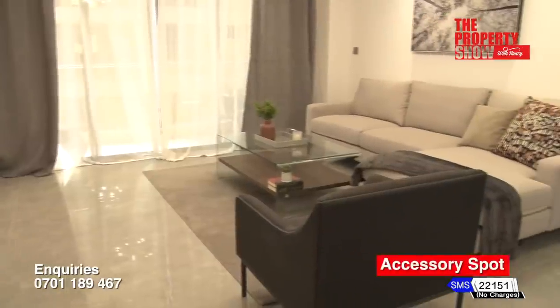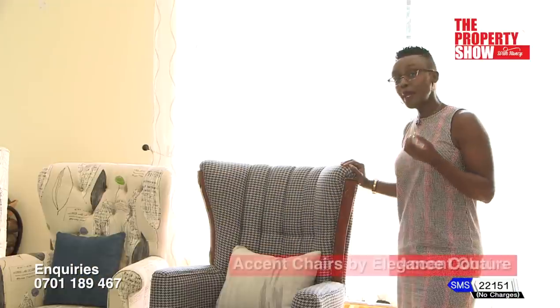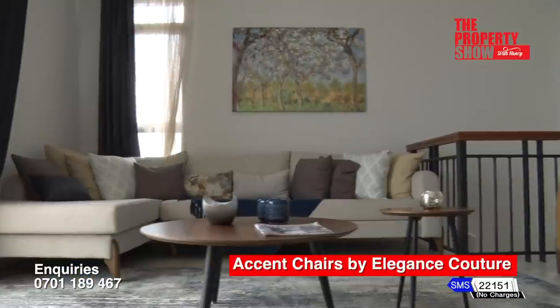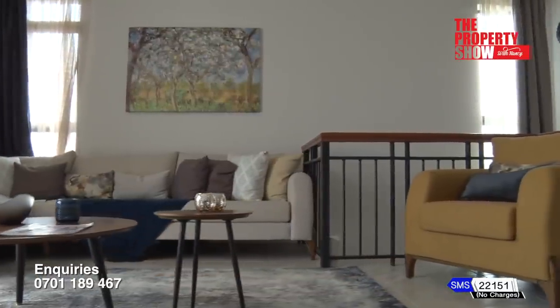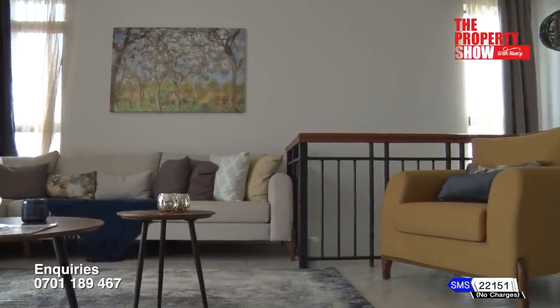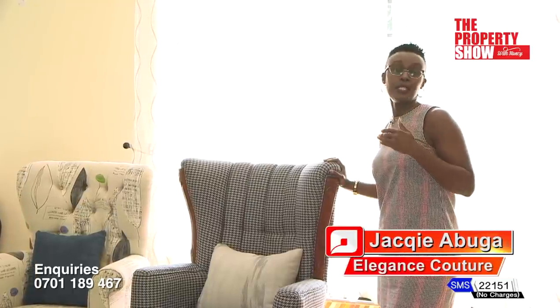Is the room bringing out your character? Is the room embracing you and just talking about, without exactly saying anything, what you would like the room to say about you? So furniture speaks volumes. Look at the size of the room, look at the style, and then also look at the color as well. So an accent chair is actually meant, like we say accent, it's meant to accentuate what you already have, existing furniture.